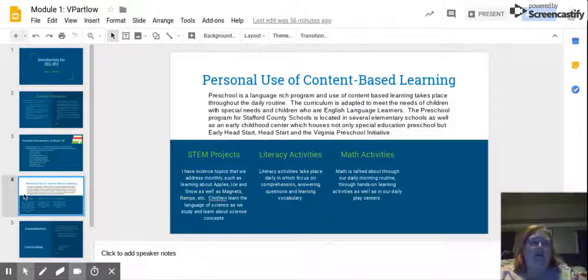In my classroom, we learn language through STEM projects. I have science topics that we address monthly, such as learning about apples or pumpkins or ice and snow, as well as magnets and ramps. The children learn the language of science as we study science concepts. All of our literacy activities take place throughout the daily routine, and we focus on comprehension, answering questions, and learning vocabulary. Our math activities are talked about all through our daily morning routine, through hands-on learning activities, as well as in our daily play centers.